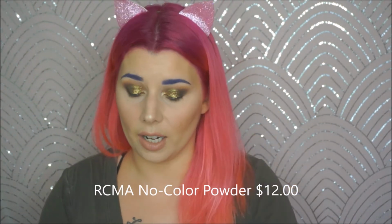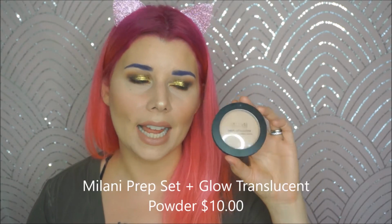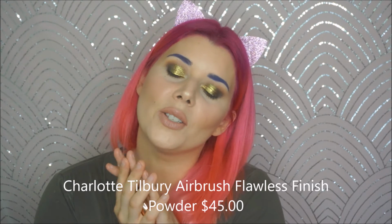And then these aren't actually in that drawer, but these are my everyday powders that I reach for. I have the RCMA powder that I use for setting under my eyes. I have the Milani Prep Set and Glow setting powder, which I use everywhere else. And Haley, thank you so much for convincing me to buy this. The Charlotte Tilbury Airbrush Flawless Finish Skin Perfecting Micro Powder in Fair. This stuff is so expensive, but so amazing. It's beautiful.